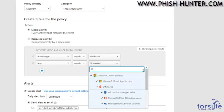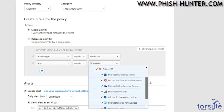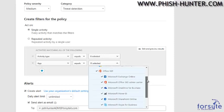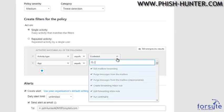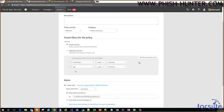So when I expand this out, I'm looking at all of the Office online applications at this point. Anything that's happening in Skype, Teams, Power BI, Exchange, what have you, I have the ability to monitor through Cloud App Security. In this particular case, I'm looking for mail-specific functions: editing forwarding rules, creating forwarding rules, changing inbox rules, purging messages, or running commands.